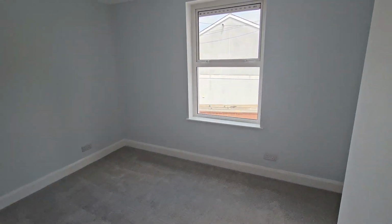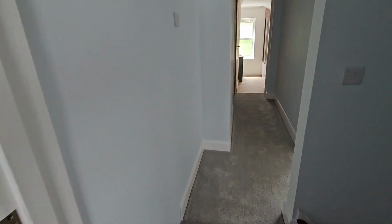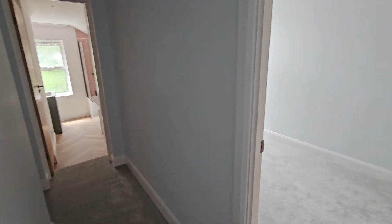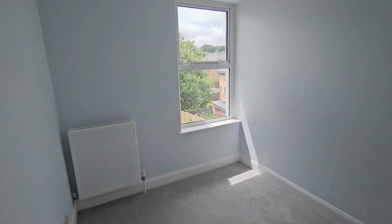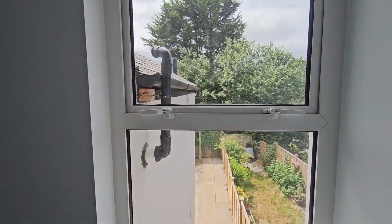But again, all new doors, all newly decorated, taken back to the bone really, this house, and really nice indeed. And again, all double glazing throughout as well. Then coming through, spacious landing, which is really good. Through to the second bedroom, you could get a double in here, no problem, although I class this more as a really good size single.